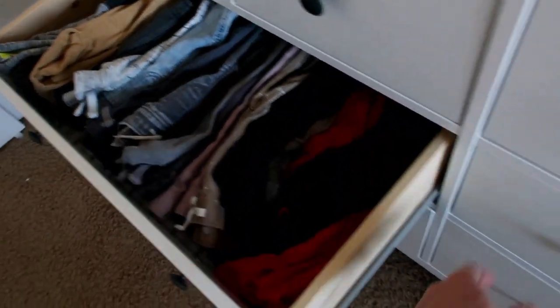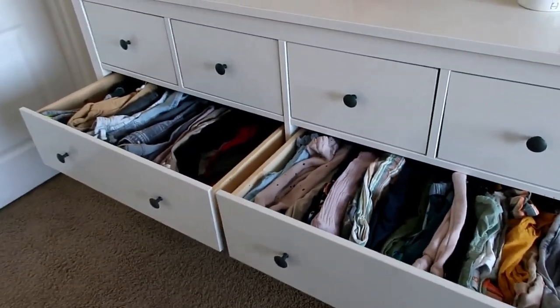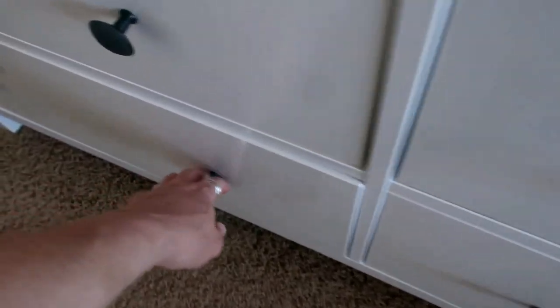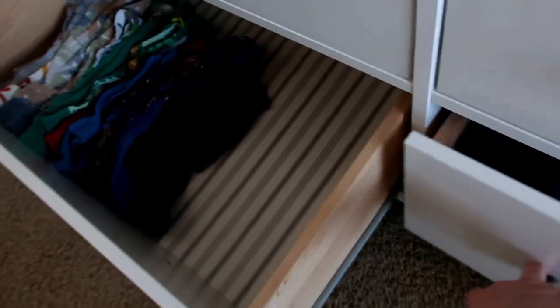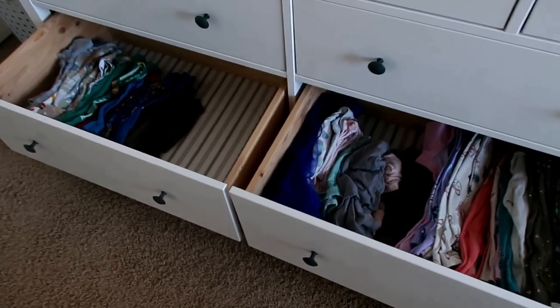Now that they are functioning so much better, definitely there's still a few things that need to be pulled out of there now that we are completely through our cold days. And I am definitely trying to be a lot more intentional with how much stuff is actually coming in and not getting inundated with too many clothes like that again.